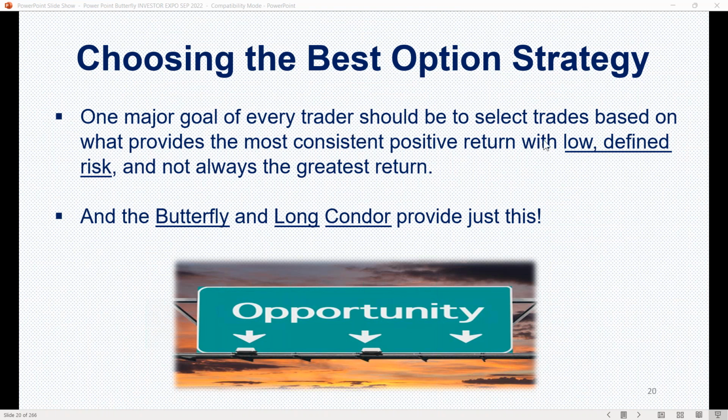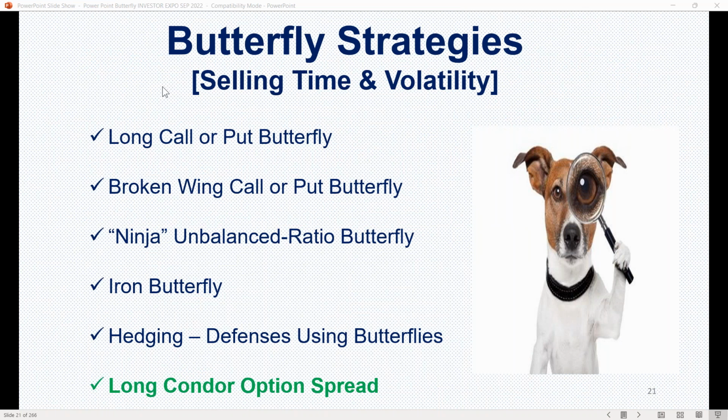Then when we look at it, you want to select trades that are going to provide, in my opinion, consistent positive returns. I always look at the risk first. I want to look for low defined risk, and especially when market conditions are extremely uncertain, as they are right now, we want to keep that risk premium super low. So I look at risk first, versus looking at the potential biggest return on a trade structure. By doing this, you go through the different option strategies, and you're going to see that the butterfly and long condor really can provide just this: low defined risk, where you still have potential to make a big return on that lowered risk.